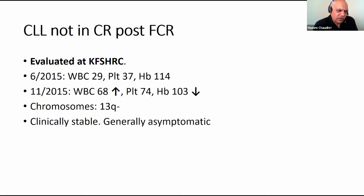In June 2015, WBC was again 29, platelets were low at 37, and hemoglobin had come down a little to 11.4. I observed the patient for a little while, as he was going back and forth from the referring hospital. The white cell count had gone up to 68. The platelets improved. We initially thought maybe this was a chemotherapy effect, but platelets did not go above 74, and the hemoglobin dropped to 103 for a male patient, which fits the definition of stage 3. Chromosome again showed 13q, clinically stable.